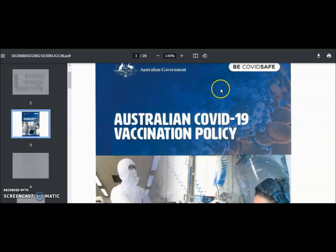Okay, people, what we're looking at today is an official Australian government document or little booklet, whatever form it comes in. This particular form is a PDF, obviously. Be COVID safe, Australian COVID-19 vaccination policy, just so that you know the rules and regs.